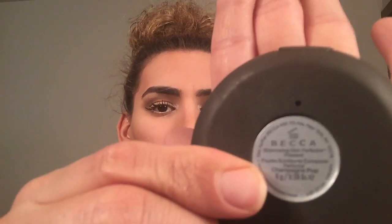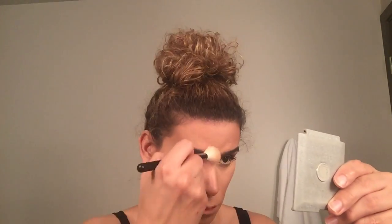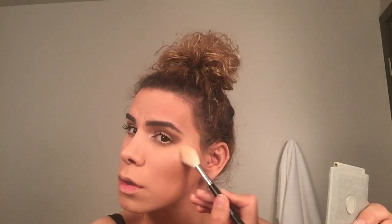While that dries, I'm getting my highlighter, Champagne Pop. You can see mine is broken, but this is the Becca Champagne Pop and the Morphe M509 brush. I wet it again using Fix Plus, and I'm just tapping off some excess and I'm putting it on the high parts of my cheek, down my nose. I'm gonna just wet my brush a bit more, get some more, and just continue highlighting my face. I love Champagne Pop by Becca. It's a great highlighter. Doing my Cupid's bow again.